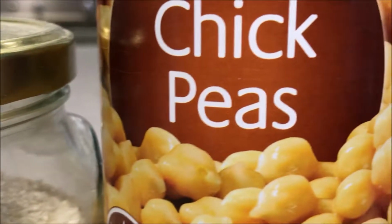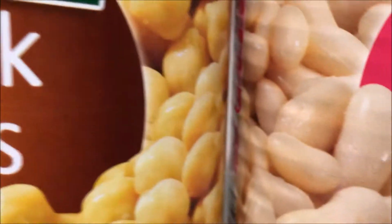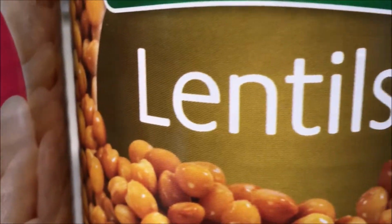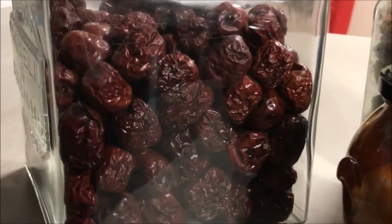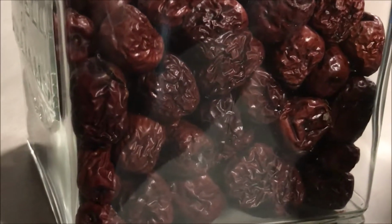The three basic tinned legumes that I will have are the chickpeas, beans, and lentils. Now let me show you some of the dried fruit that I have. Especially when you can't get it in season, the dried fruit will be a convenient one to have.